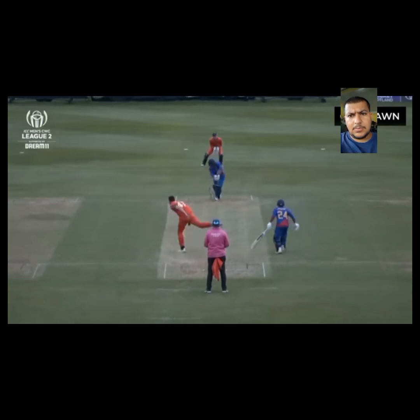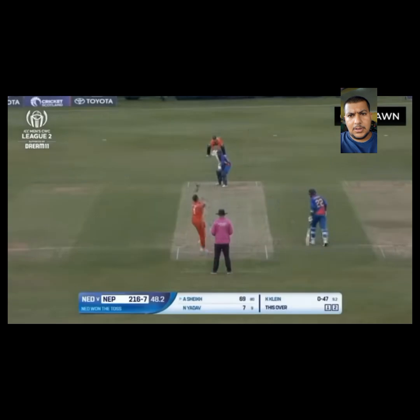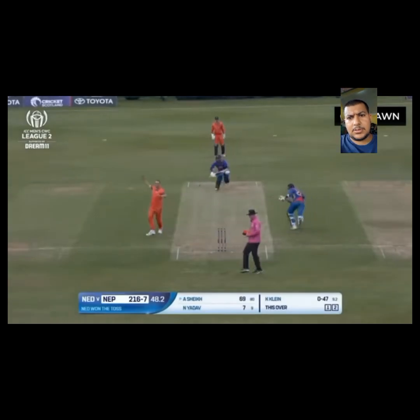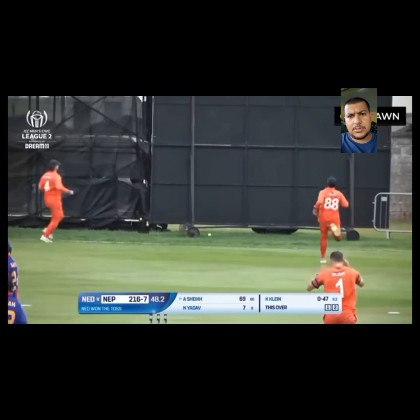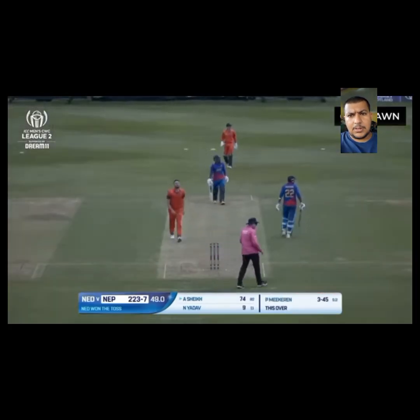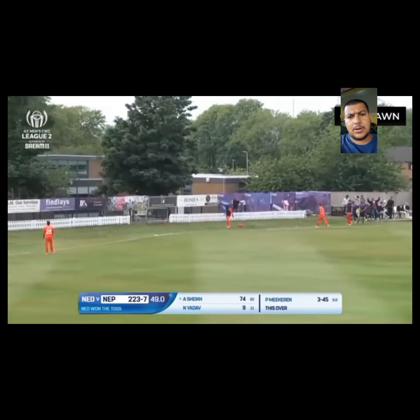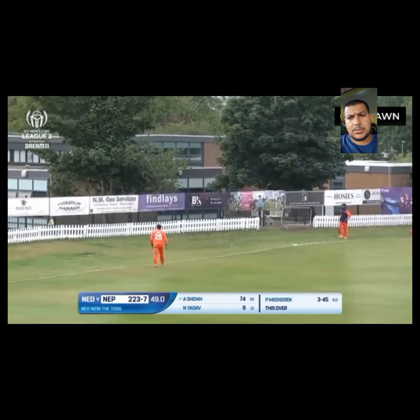And the tail extended. He has varied his length brilliantly, Van Meeker. Hit back at Kyle Klein, but he can't get anything on it. And this might get all the way to the rope. Arif Sheikh, that one. Picked up into the leg side, and that's why Arif Sheikh is going to keep the strike. Clipped off his pads all the way for 6.